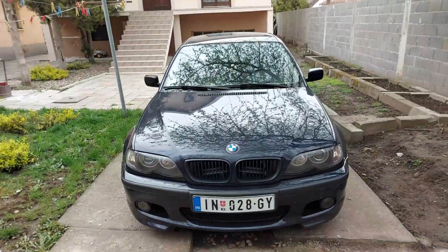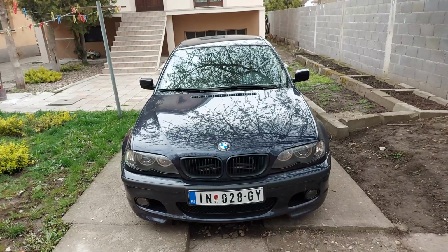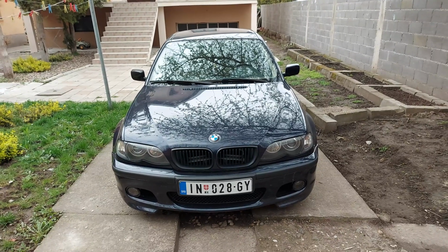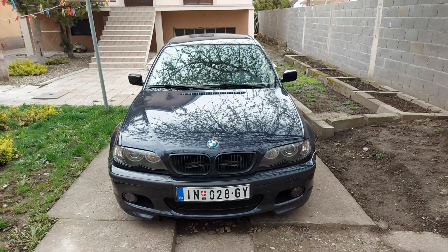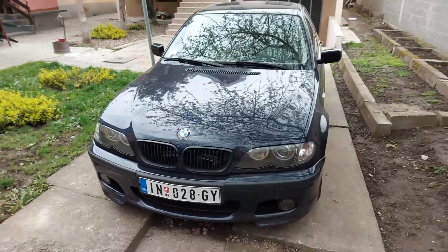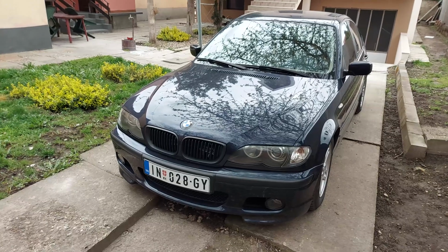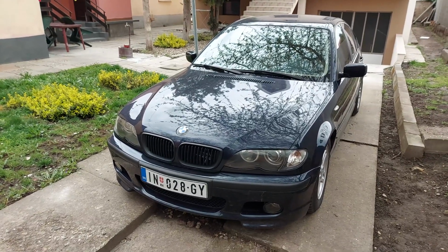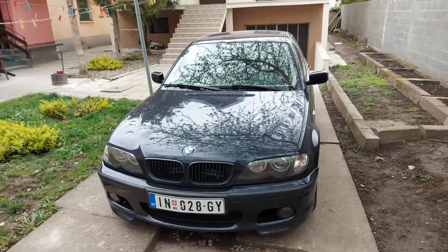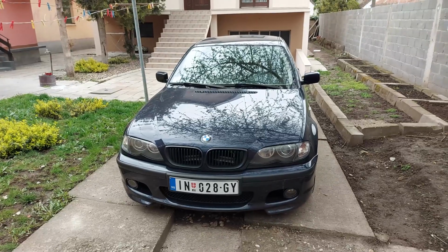So, like I said, it's a 318d factory. It's a 2-liter diesel, N47 engine in it with 116 horsepower. This car has been remapped, so it's running anywhere between 145 and 155. So pretty much like a 320 diesel, just with a much better throttle response, more torque, and pretty much it.